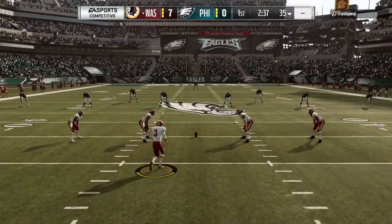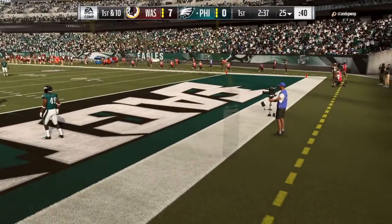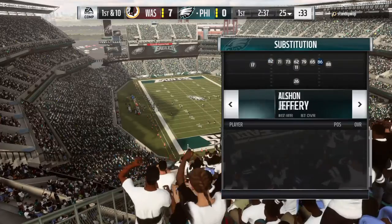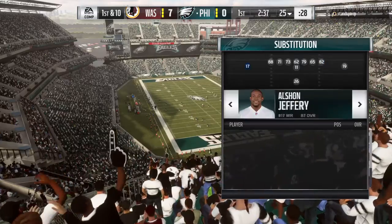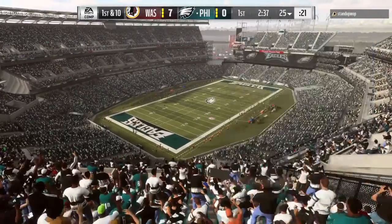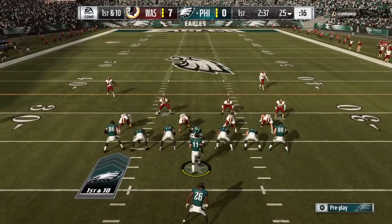Here's Hopkins now out to kick it away. And that'll carry over the back line of the end zone for a touchback. Wentz and the Eagles now with a 1st and 10 at their 25-yard line.